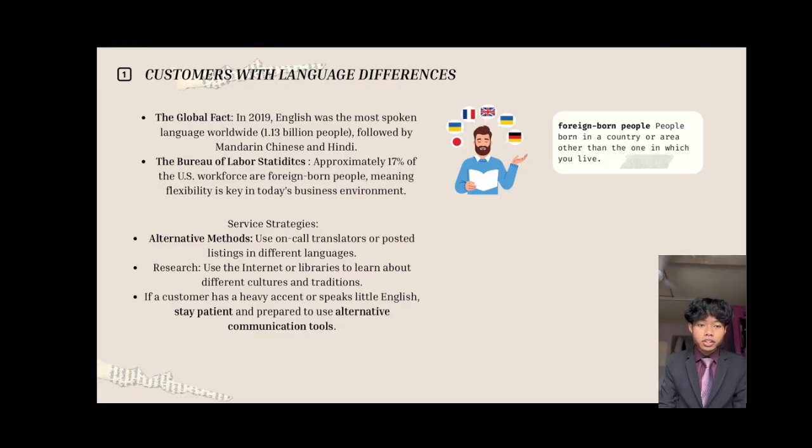Flexibility is the key. First, you need to prepare with alternative methods. For example, large organizations often provide on-call translators or posted listings in different languages. This allows a service provider to identify the language spoken and connect to a translator immediately. Second, do your research. Take the time to learn about the different cultures and countries through the internet or libraries. Understanding a customer's background helps you respect their values and traditions. Lastly, if a customer speaks little English or has a heavy accent, don't be frustrated. Instead, use the strategies we will discuss in the next sections to stay professional and helpful.